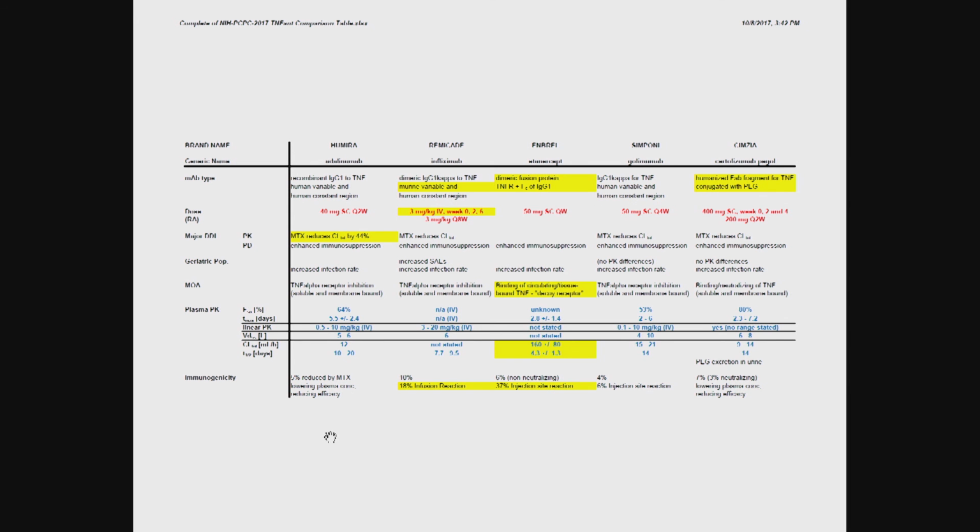So what I have put together for you as a key is a summary. Let's just look across from left to right. You can see we have adalimumab, infliximab, etanercept, golimumab, and certolizumab pegol as the 5 TNF blockers. What they all have in common is that they are targeting tumor necrosis factor, which is an inflammatory protein involved in autoimmune diseases. So let's see how they compare in terms of the type.